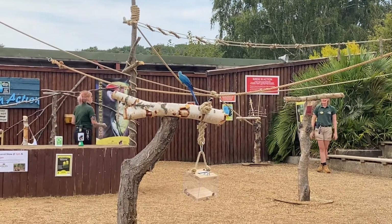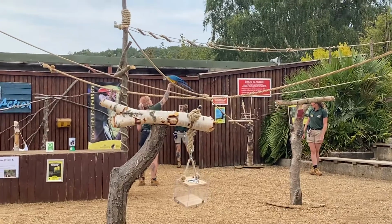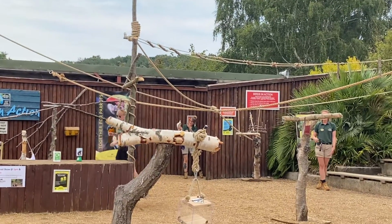Now I think our birds have done pretty well out here. Obviously Zoe's decided it's a bit scary, but she'll give you a little wave now she's come back here. And I think they've done pretty well.